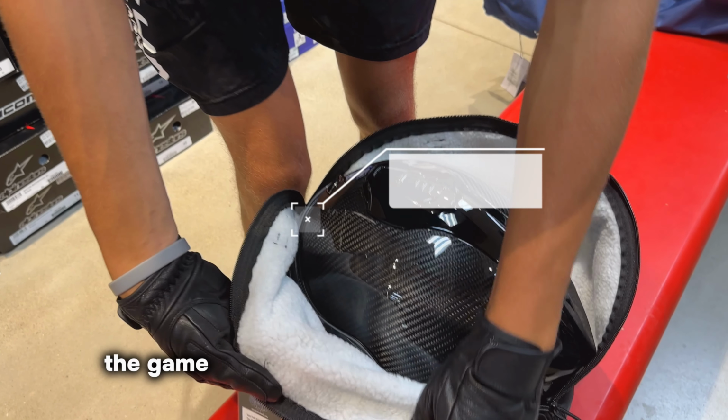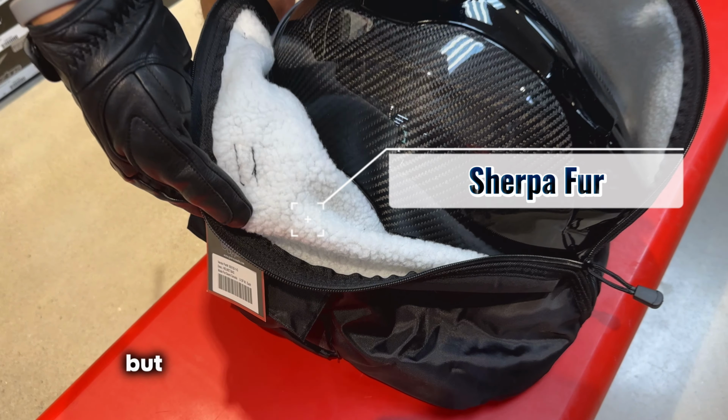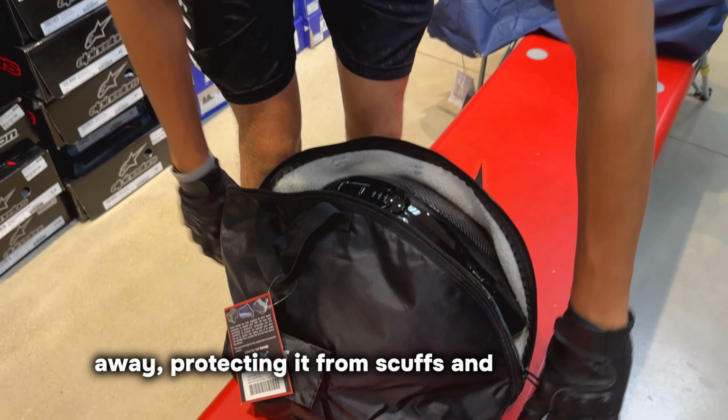Now, let's talk about the interior. We're stepping up the game by lining it with premium Sherpa fur. Not only does it give a luxurious feel, but it also polishes your helmet every time you store it away, protecting it from scuffs and minor dings.